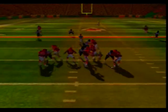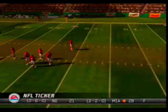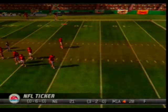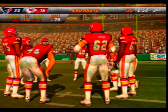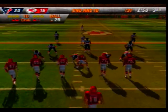Houston comes out in their nickel package. Pressure coming. Going long. And he can't find a way to keep possession. Good push by the defensive line, forcing the incomplete pass. He hung in there. He didn't really have the time that he needed to make the play. The quarterback has to know who his outlet guy is and get the ball to him when he feels that pressure coming. Ball on the 29-yard line.